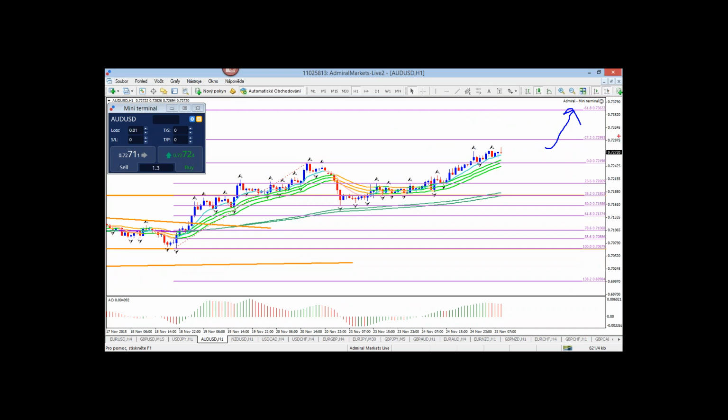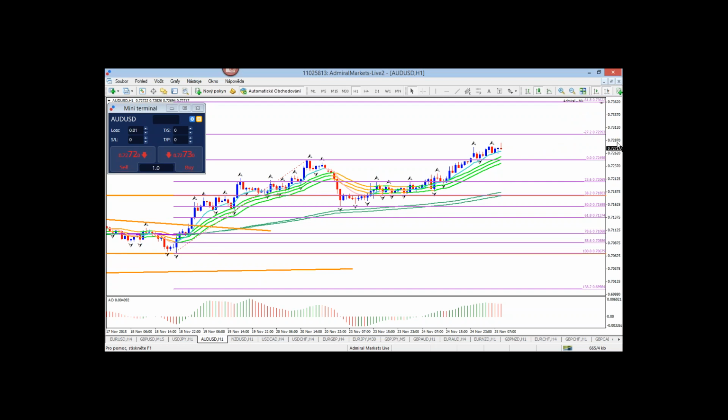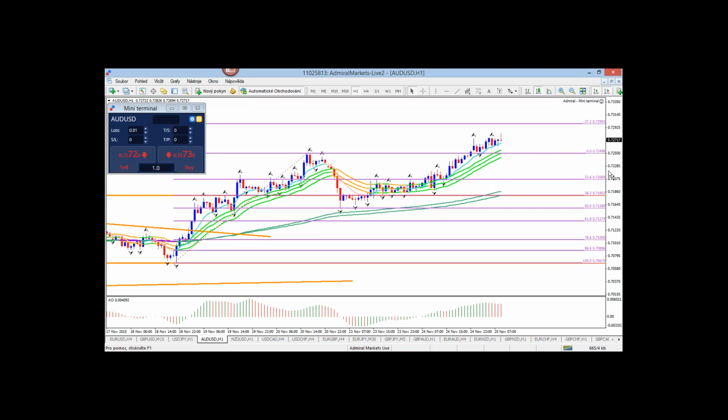So this target has to be taken out by going up to it, retracing from it, then continuing, and then we could consider the next target to be viable, and I would have nothing against taking a new long. Now, if the target's so close by, I'd rather trade manage the original long instead of adding to this position, unless what I just described happens. Okay, so that's the AUD/USD. Quickly, I think that's it.